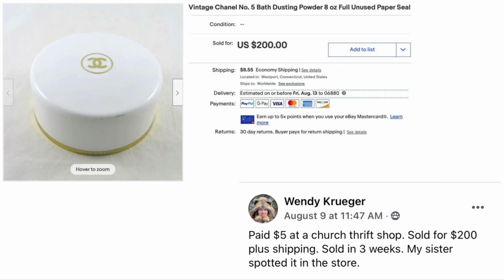My sister spotted it in the store. Ooh, bring that sister more often. This is vintage Chanel No. 5 bath dusting powder, 8 ounce, full, unused.